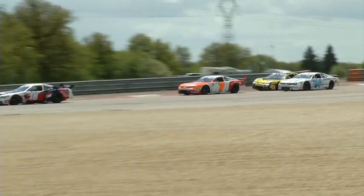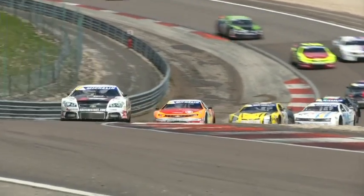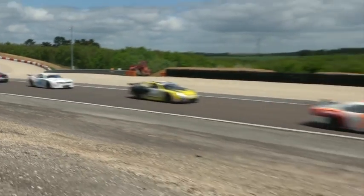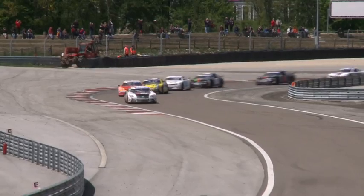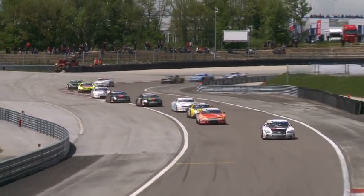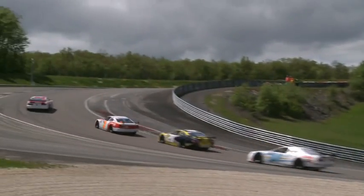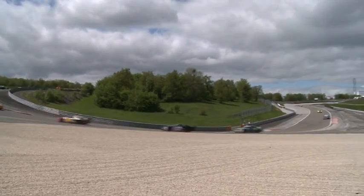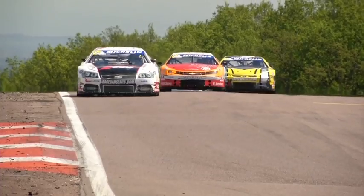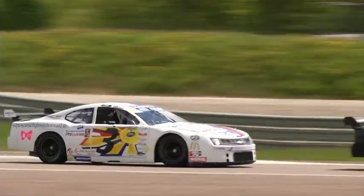Right away, Burden takes the lead from Gandon, who errs on the cautious side in the first corner. Behind, Verbist in his Toyota snatches third from Goupy. It's the last race of the weekend and the drivers aren't pushing as hard, and there are no incidents on the first lap. At the end of lap 1, the order is Burden, Gandon, Verbist, Goupy and Gonneau.